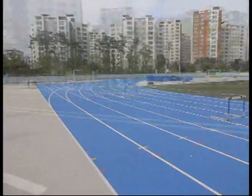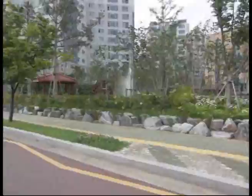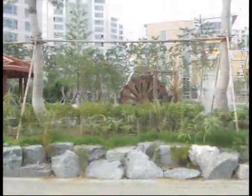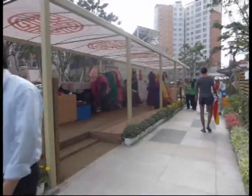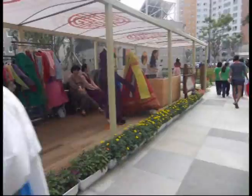Sometimes it's real crowded. Decided to get on the bike for a little bit. A little quicker to get around. There's the water wheel, fountain. This is hanbok, the clothing you can wear as a traditional Korean.